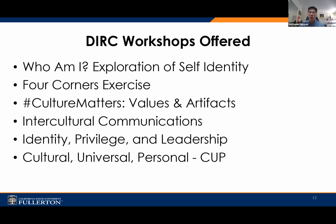Explorations of self-identity. So we explore the different identities that you have. It's an opportunity for students to look at their multiple identities and talk about it. Four-corner exercise: talk about the values and the importance of our identities and what we hold as our most important identities and how they impact our everyday experience. We do cultural matters, values, and artifacts. That's one where we talk about cultural appropriation and cultural appreciation. We do intercultural communications, where we learn about different values and different cultures and how that impacts people's ways of communication and how that impacts conflict resolution.